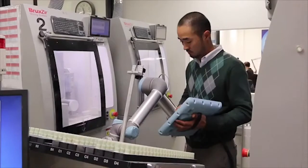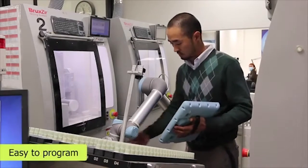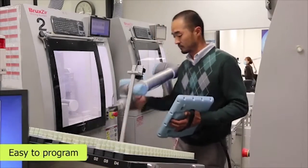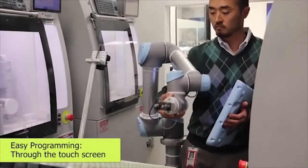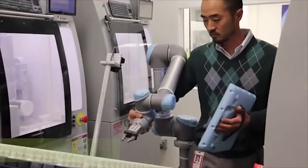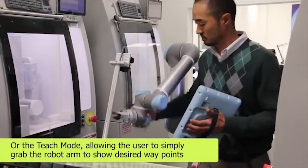The programming of the Universal Robot was really easy, even without any prior experience with any kind of robot. Just to program a basic task, it only took a few minutes. Even to get a more complicated task, with the combination of using script and a teach pendant, it was just a few days' worth of work.